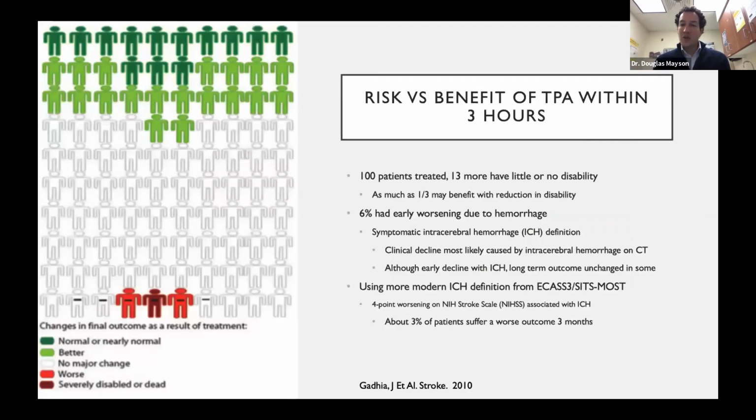So I think it's worth talking about the risk and benefit of TPA a little bit more, because it does have a relatively narrow therapeutic index. There is this devastating complication of intracerebral hemorrhage that all of us who treat a lot of stroke have seen occur. And so I think this graphic on the left does a nice job of demonstrating the risk benefit of TPA.